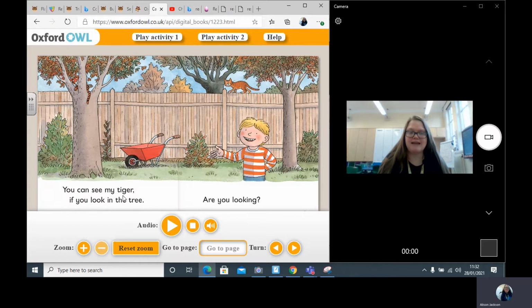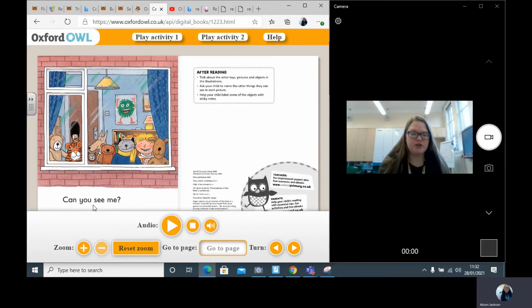Can you see my tiger? If you look in the tree. And there he is, the tiger. It's only a teddy tiger. It's not a real tiger. Are you looking? Can you see me? And there he is, hiding with all of his teddies.